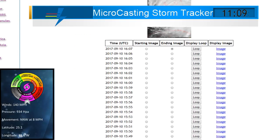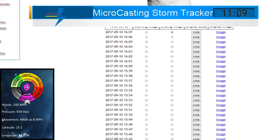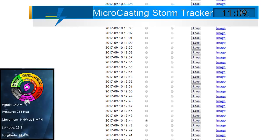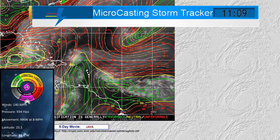Now updating it here. Let's just see where exactly we are at. So we are at 607, so 13, we'll do 1207. And there we go. So this is just going to be the latest imagery of Hurricane Irma.